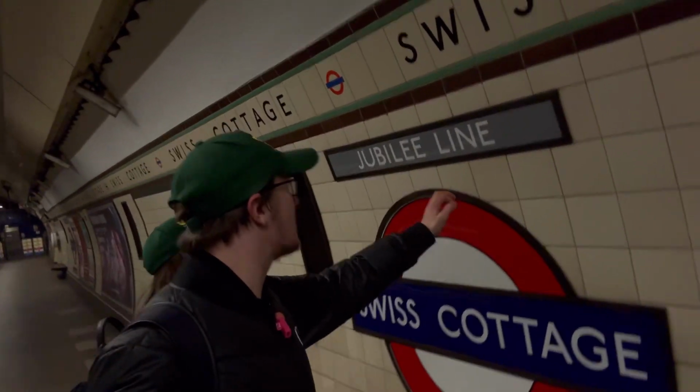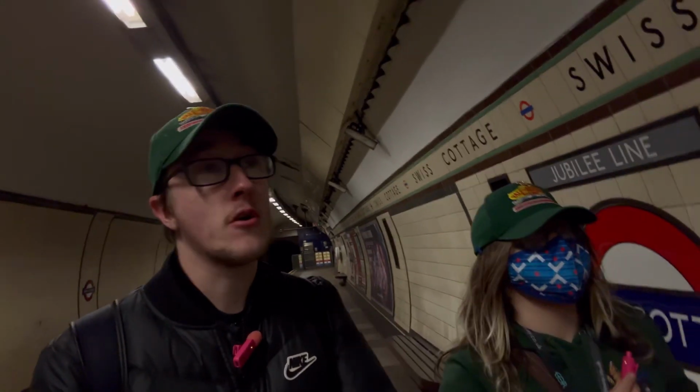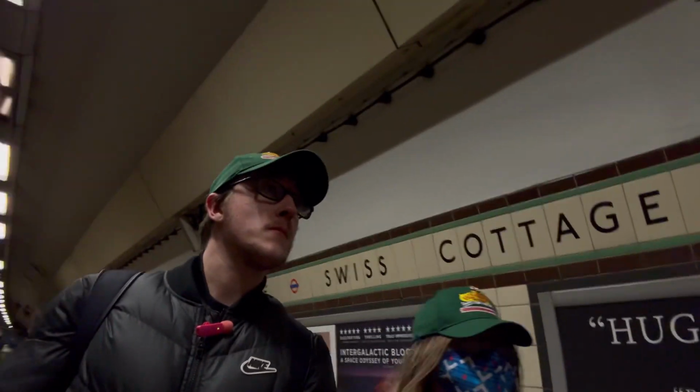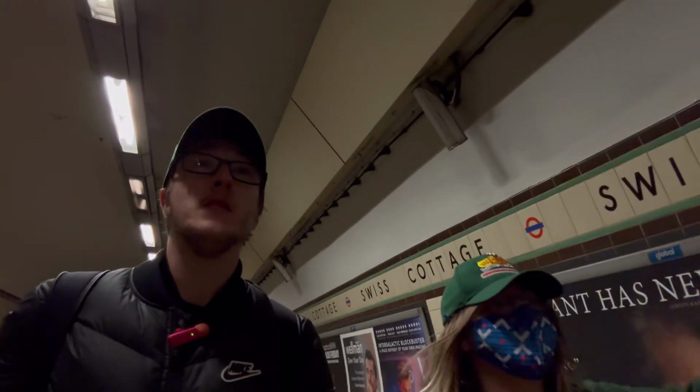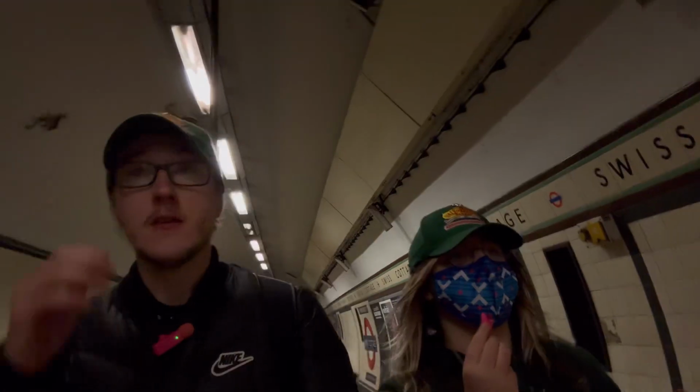I think that Jubilee line sign that's there was there when the line got converted in the 70s, which we will talk about later on down the line. They haven't changed the tiles, so if it didn't say Jubilee line there, people might think that it's Bakerloo line, due to the architectural beats being so similar to other stations on the Bakerloo line.